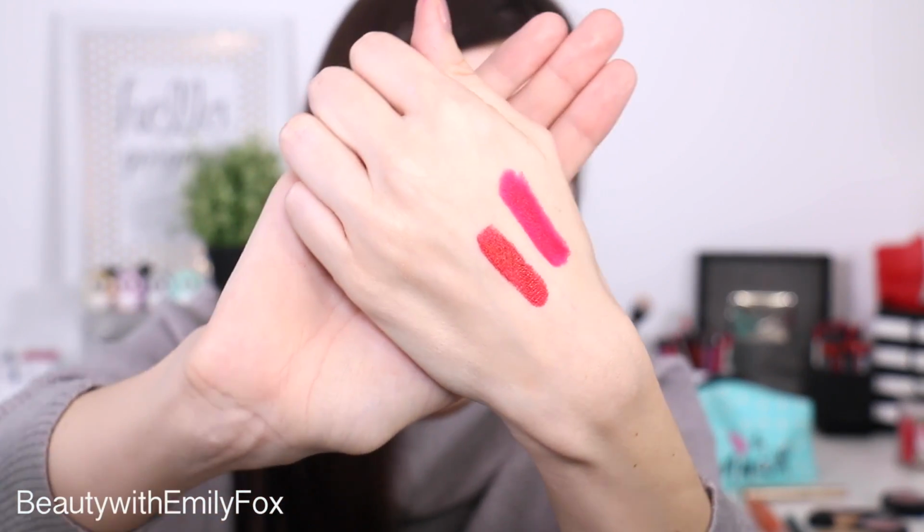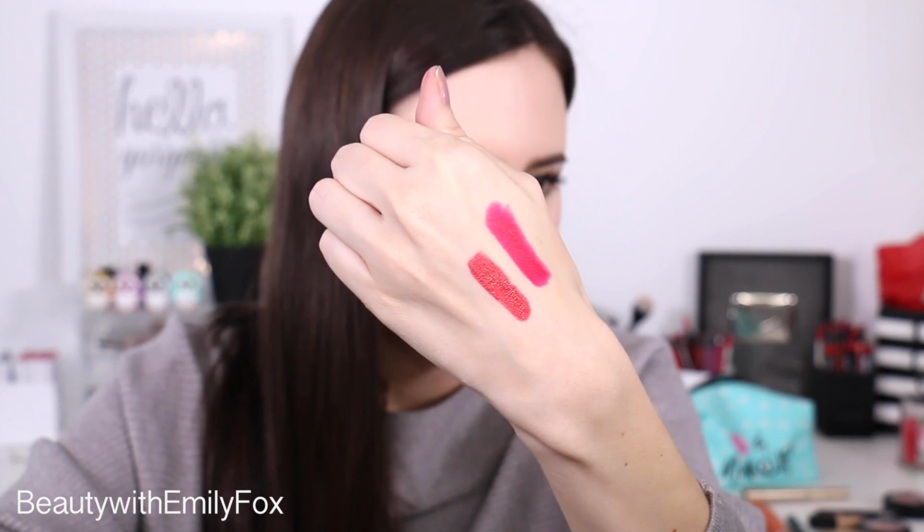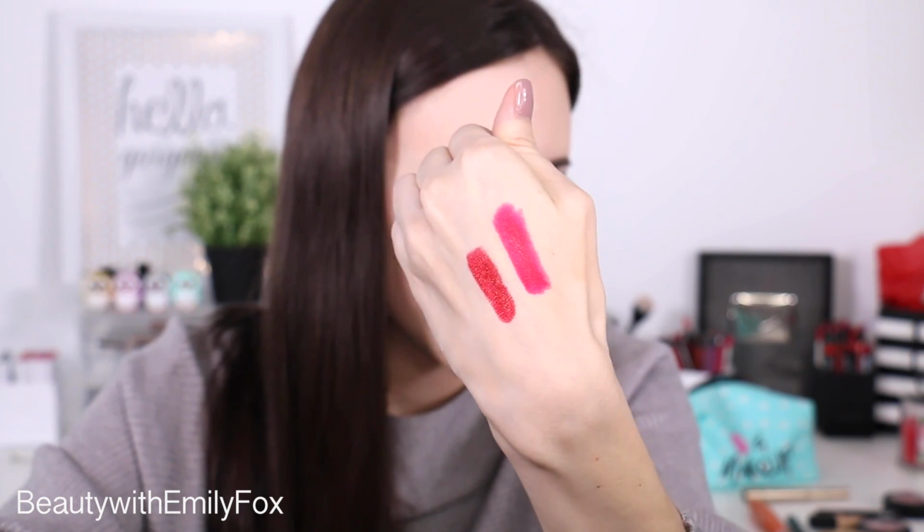So if I swatch two swipes, it gives me the perfect intensity. If you just do one, I feel like it's medium coverage, but you can easily get the full coverage by two swipes. So both absolutely gorgeous colors. And you can see that the creamy one has that shine to it. Stop focusing on the owls. You can see that this one has the shine to it and the other one doesn't.